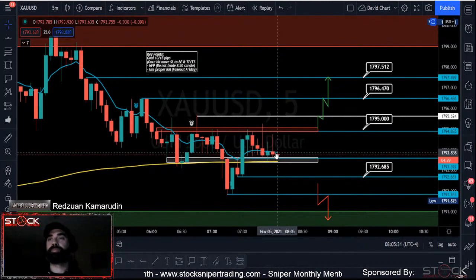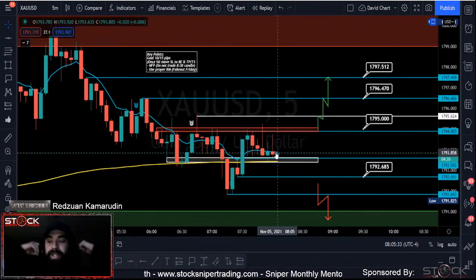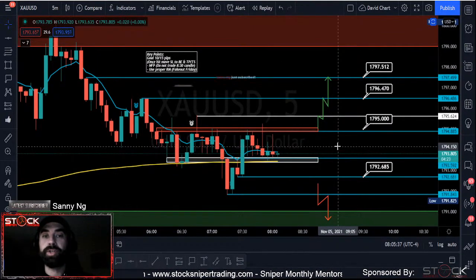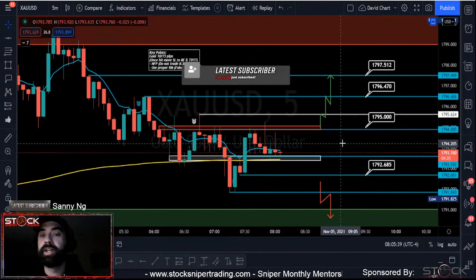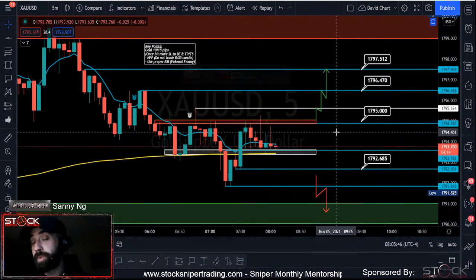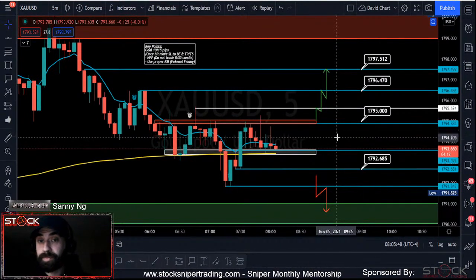All right, guys. If you want to buy a Lambo, you're thinking the wrong things. You should be looking at how many pips can I collect today, not worrying about a car that is actually a depreciating asset. You know what I mean? Depending on which one you get, obviously.